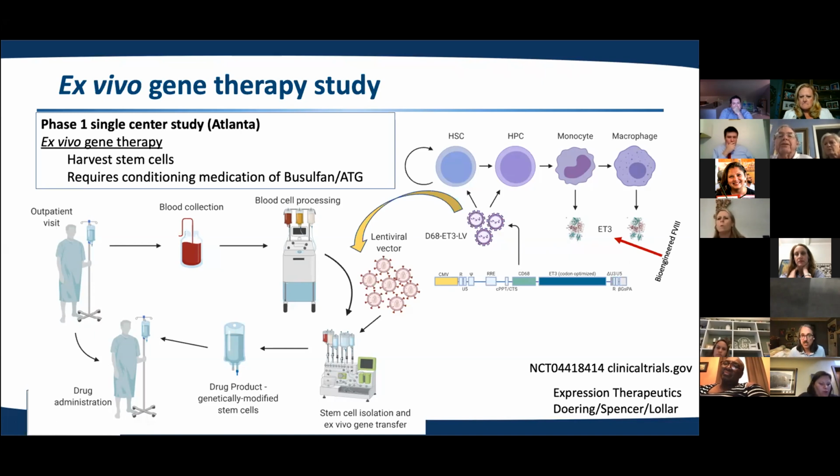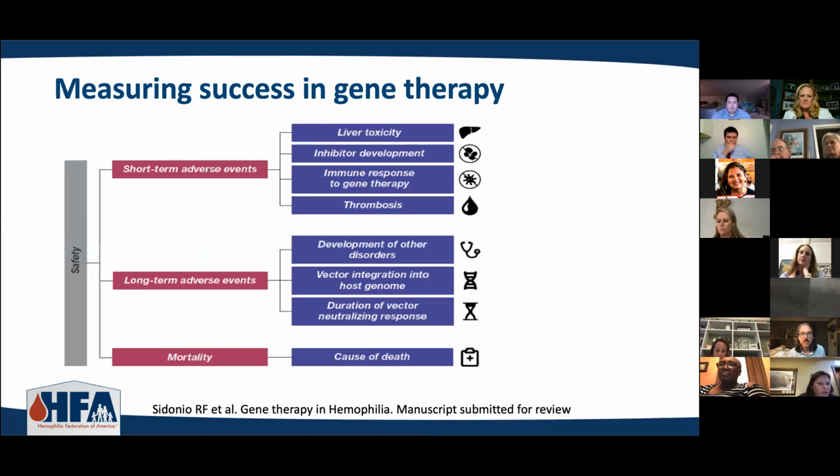This study is about to be IRB approved. It's got approval from the government to move forward. In about 3 months, we're going to have our first guy participate in this study. We want 7 men to participate. We're all very, very hopeful that this will be the next wave of gene therapy after the in vivo gene therapy. So, the last few slides: measuring success.